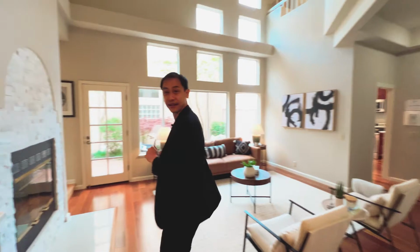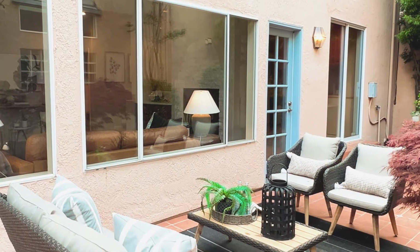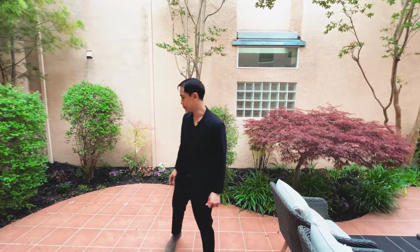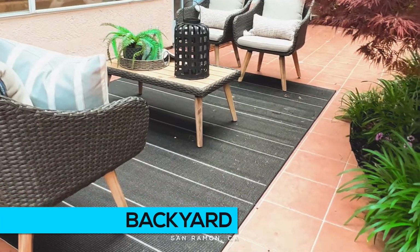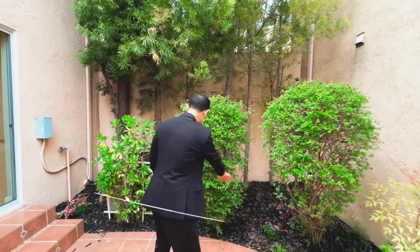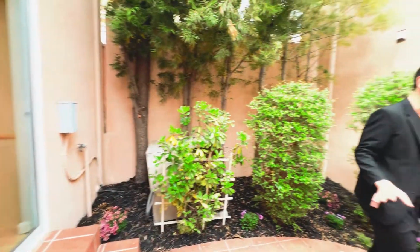Perfect. Now let's take a quick look into the backyard of this unit. It is typical California kind of a hardscape, but Amanda told me this house has a Mediterranean theme. That's why we have these clay-colored tiles, some of the design tiles. I love that this patio is not square. It has a shape like a putting green.